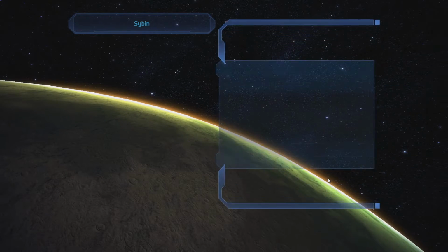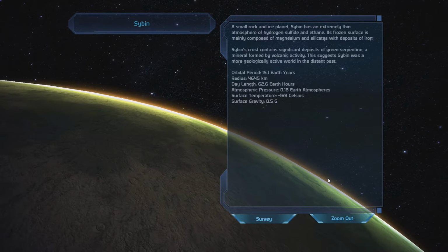Sibin. A small rock and ice planet, Sibin has an extremely thin atmosphere of hydrogen sulfide and ethane. Its frozen surface is mainly composed of magnesium and silicates with deposits of iron. Sibin's crust contains significant deposits of green serpentine, a mineral formed by volcanic activity. This suggests Sibin was a more geologically active world in the distant past.